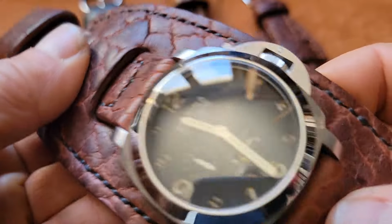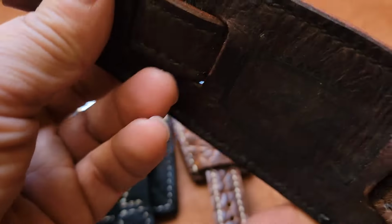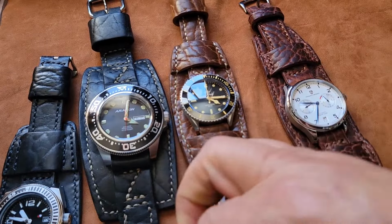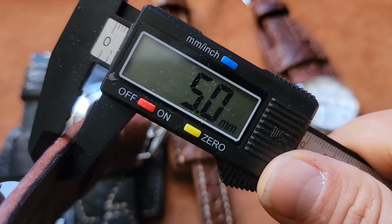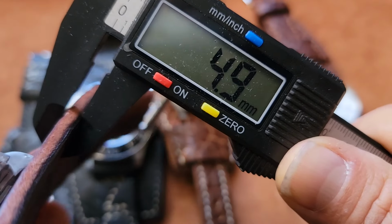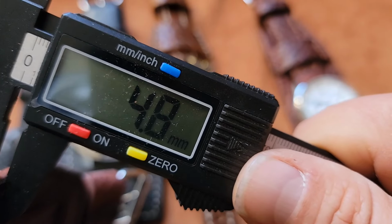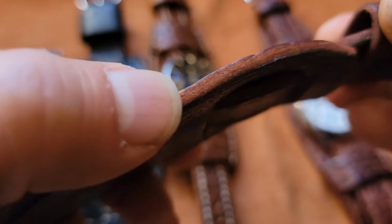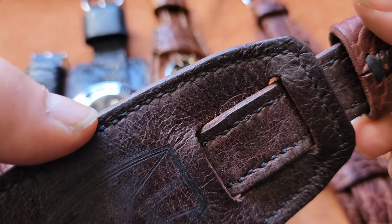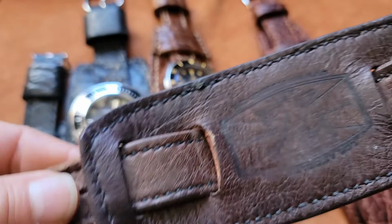Of course, I've got the Luminor here. And I did the pass-through on the Bund here. So let's see what the dimensions are on this. That's 5 millimeters thick, the Bund. Let's see if we get that right. 4.5, 4.8. That's the thickness of the bison hide with the thin layer of lining on it. Straps are lined as well. Cookie stitching on there, on the keeper.